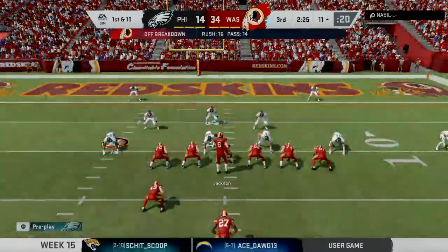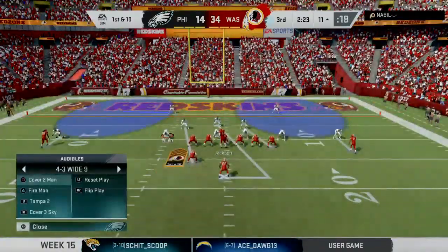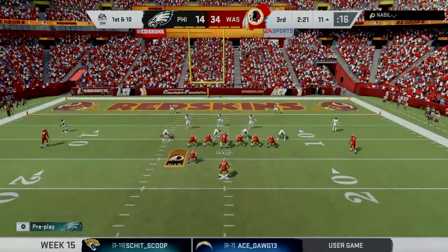Go now. Go to base. Mike 50, huh? Here we go, D. Anxious extreme.